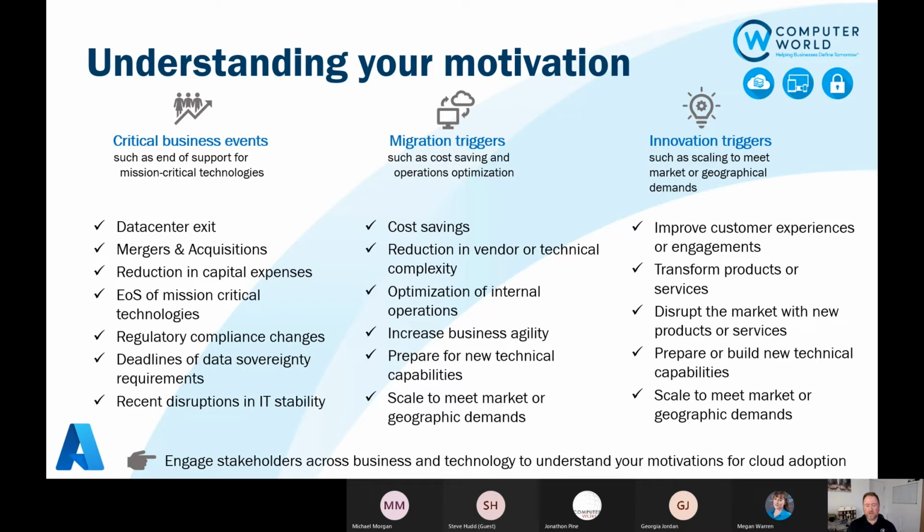So the next one could be innovation. So perhaps we're looking to do something a little bit different. Perhaps you've got a new application that we're looking to develop, and this could be a cloud native application. So why not build this in the cloud straight away from day one? So we can innovate quickly, we can fail fast. So if the application doesn't work, we haven't spent a huge amount of money on capital expenditure. We've just consumed the resources in the cloud for that project. And if it didn't work out, then you can just turn it off, close it down and delete it, and then move on to the next thing without too much expense.